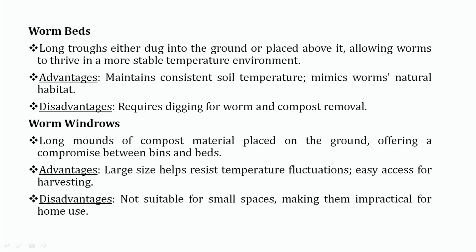So the worm windrow method, another method, is long mounds of compost material placed on the ground, offering a compromise between bins and beds. What are the advantages of the worm windrow method? That the large size helps resist temperature fluctuations, and there is easy access for harvesting. But some disadvantages are also attached with that: this method is not suitable for small spaces, making it impractical for home use.